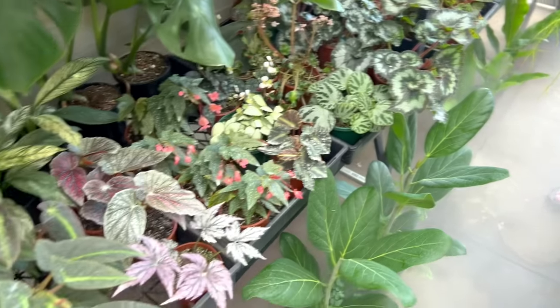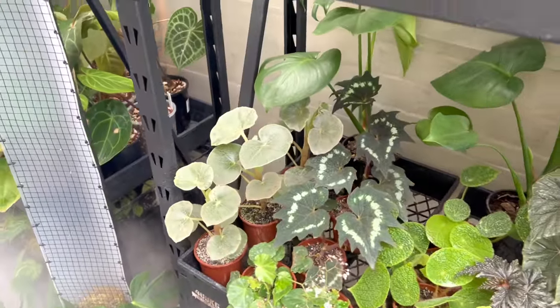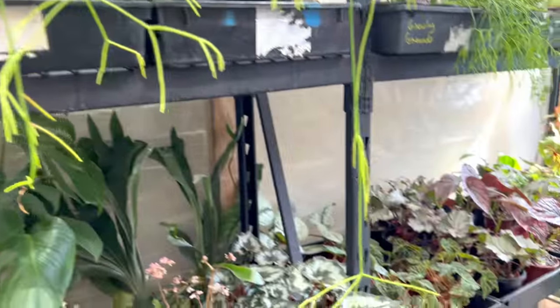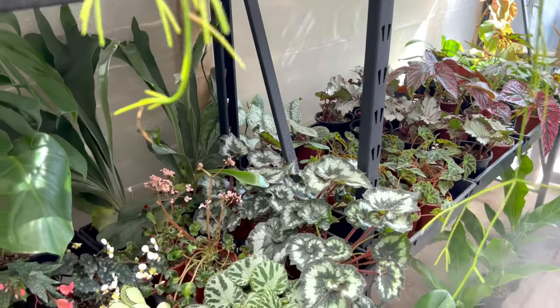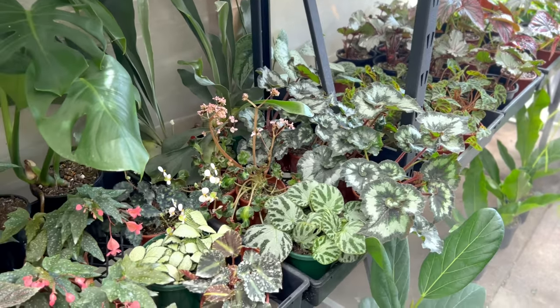You know, I love my aroids, but I get a lot of questions about plants that are a little bit smaller, so, you know, they fit in a smaller indoor setting. How do you feel about growing begonias inside? I know you're in a greenhouse over here. We're going to talk a little bit more about the difference between growing in a greenhouse and indoors later. But how do you feel about begonias and growing them indoors?